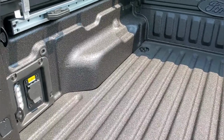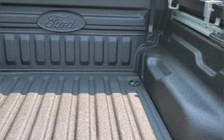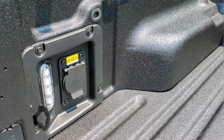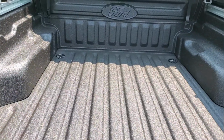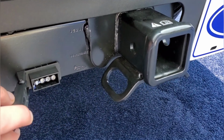Comes with the tie-downs and the cleats. Get a power outlet, 120 volt, 400 watt plug-in. Get the LED bed lighting. Nice spray-in bed liner. Comes with the towing package, 4-pin wiring.